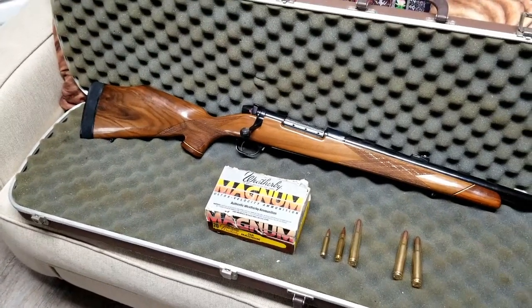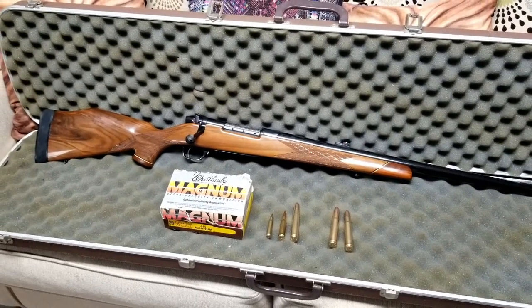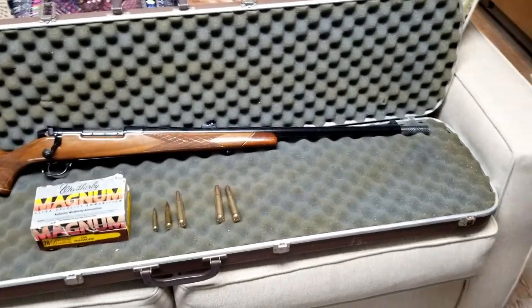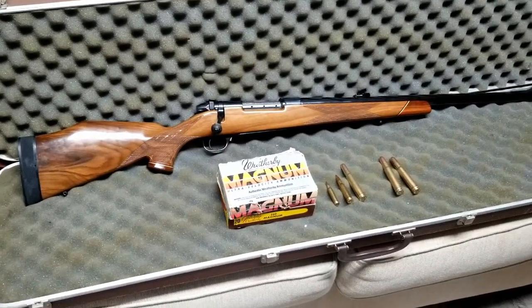But if you are looking to hunt the big three, or four, being elephant, Cape buffalo, rhino, and large squirrels, this is one that would do the trick.